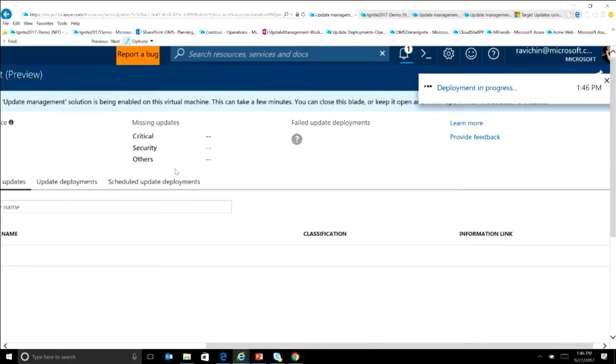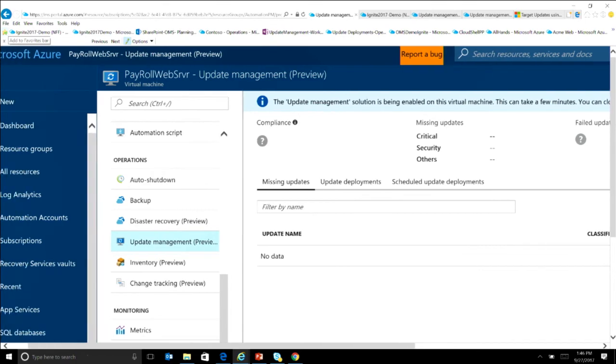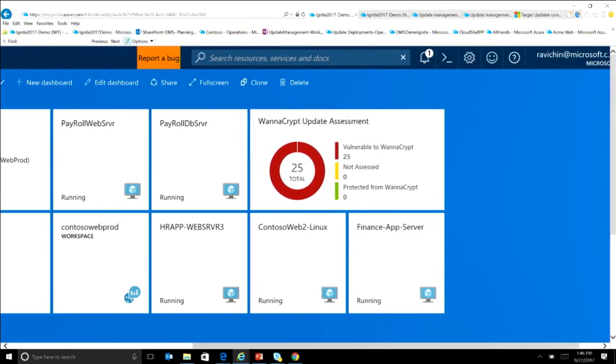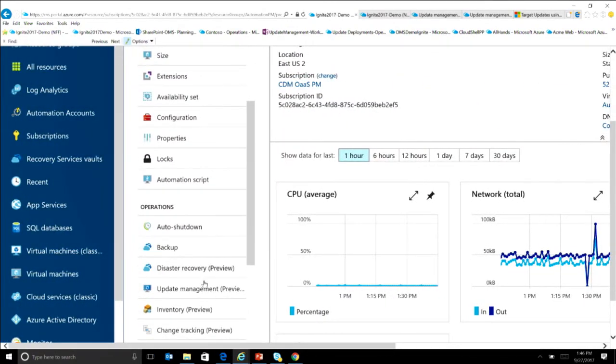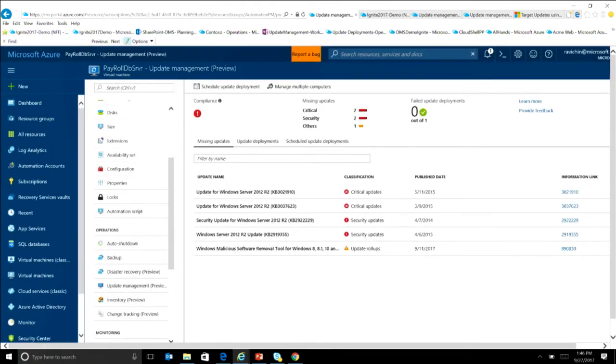That takes care of enabling the whole service at the back end. We will do everything required under the covers. That's going to take some time, because it has to install, get the workspace, get the automation account, and link it together. So let me jump on to a VM which is already enabled. This time I'm going to pick my database server for payroll. Again, I went to another Azure virtual machine and clicked on update management. So this is a new dashboard.